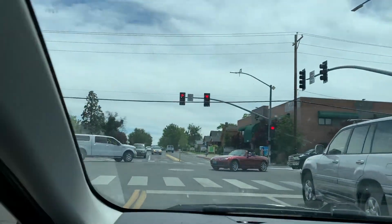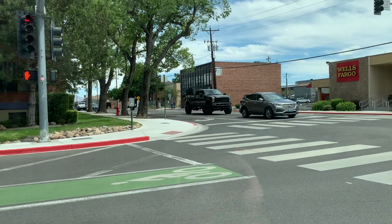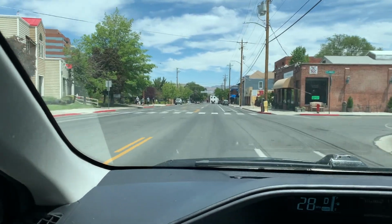And then I'll take you guys into the Midtown area. We're actually going to come up here. We're taking a left on California Street. I'll bring you back down to Virginia, and then we'll start to get right into Midtown. All right, here we go.